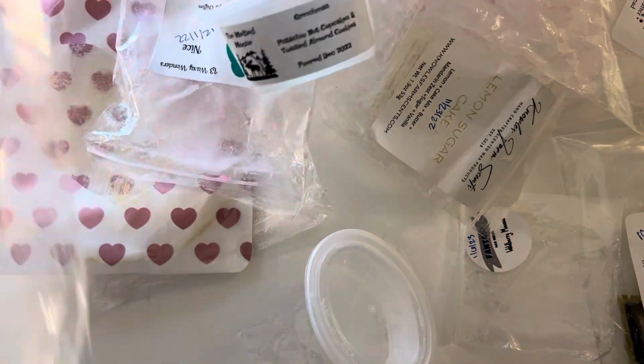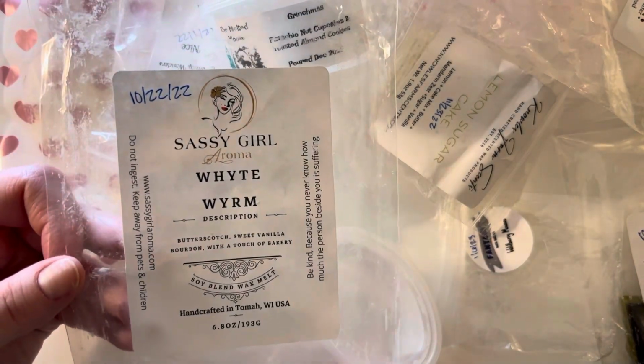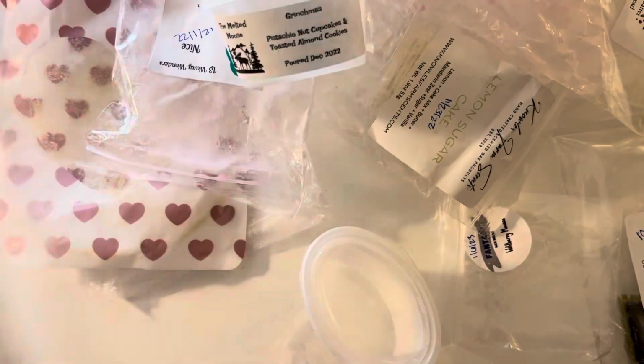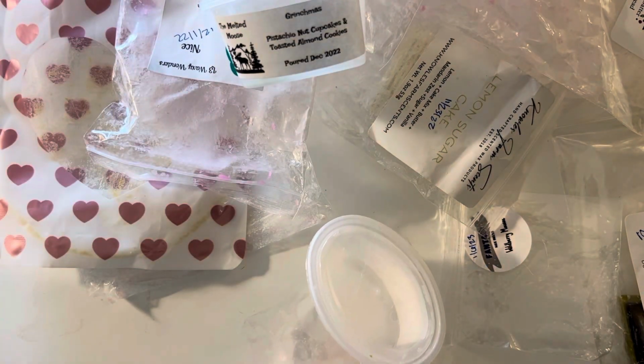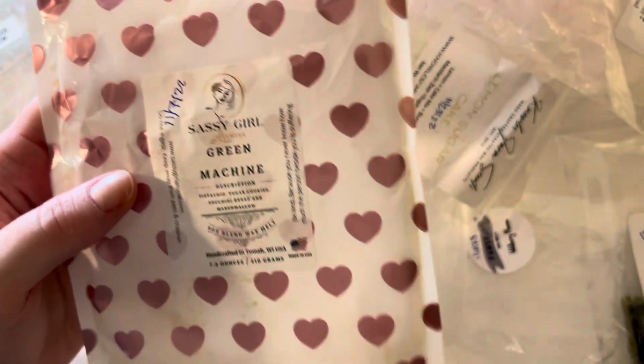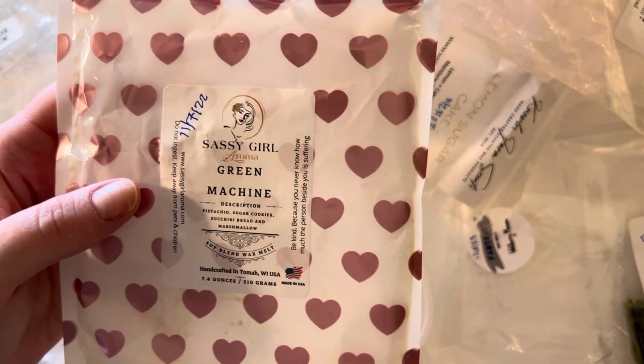I also had White Worm, which is like a butterscotch scent from Sassy Girl Aroma, and I gave this a 9 out of 10, 5 out of 5 throw. It was a nice butterscotch scent. I enjoyed it, which is interesting because I don't like buttery scents, but butterscotch feels different. Couldn't give you the logic behind that.